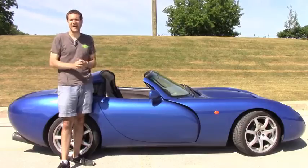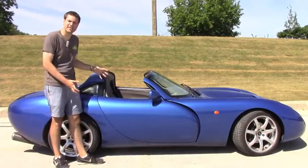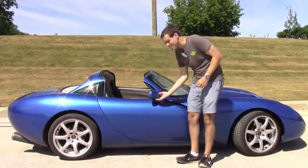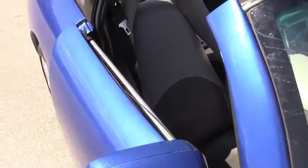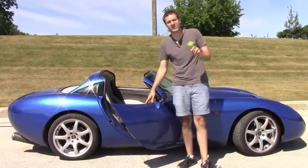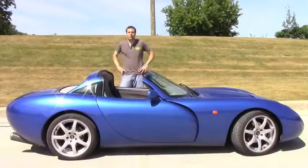And then there's getting inside. You'll notice that this door does not actually have a door handle on it. To get inside this vehicle, you press a button located below the mirror. The door opens right up. Seems simple enough, unless, of course, you have a dead battery. We'll get to that in a second.